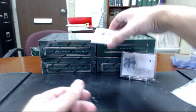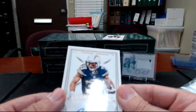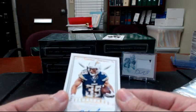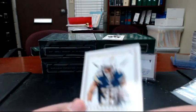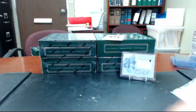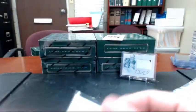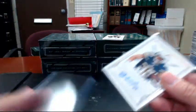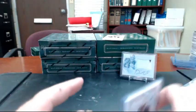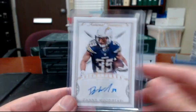Next one, we got a little PC love coming up. Danny Woodhead. 6 of 10, nice short print. 6 of 10, Danny Woodhead. Got a nicer sleeve. That's my boy, Danny. Six of ten, Danny boy.